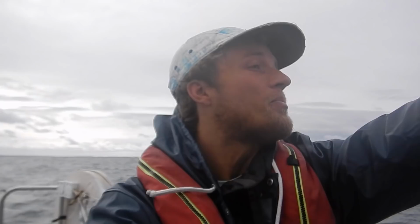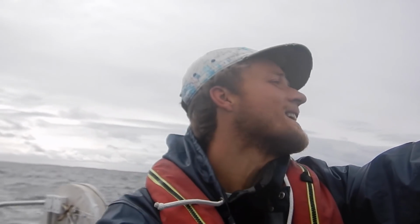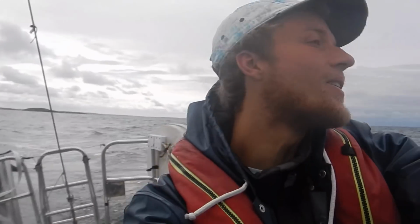Sailing super good right now. We're on a bit of a tack, a bit of a reach, or whatever you call it in English, and the autopilot is actually steering pretty good, so seems like I have figured it out just before the crossing to Norway, so that's a very good thing. But yeah, looks super good.